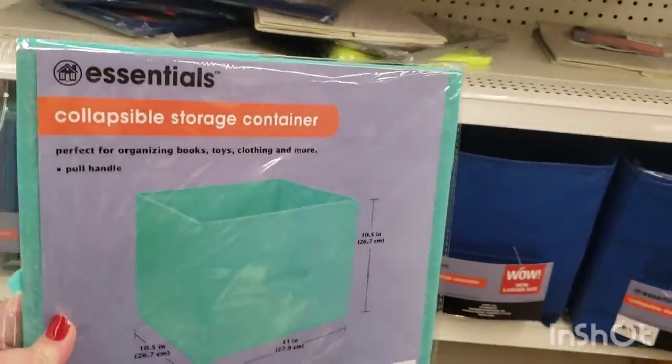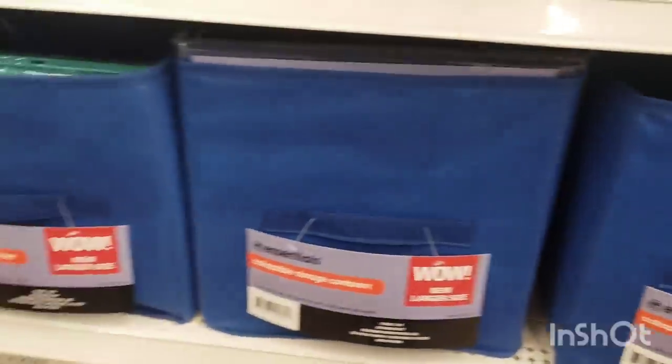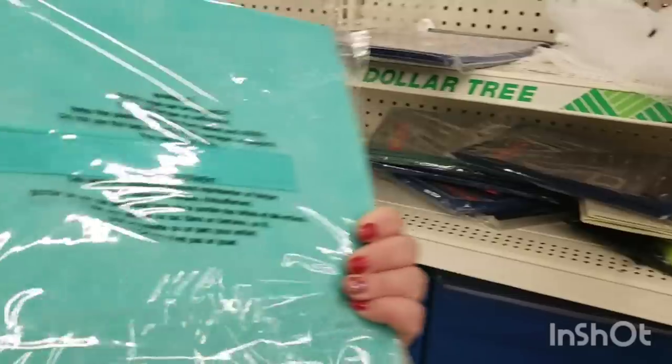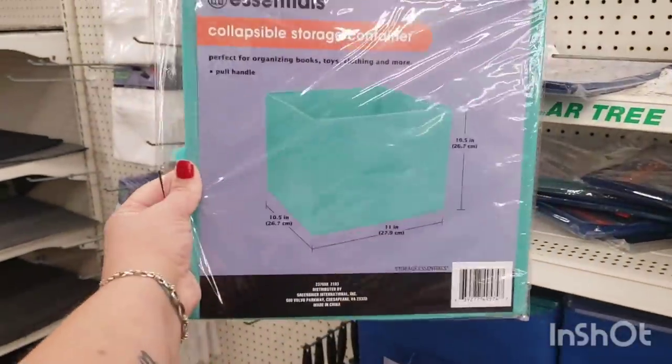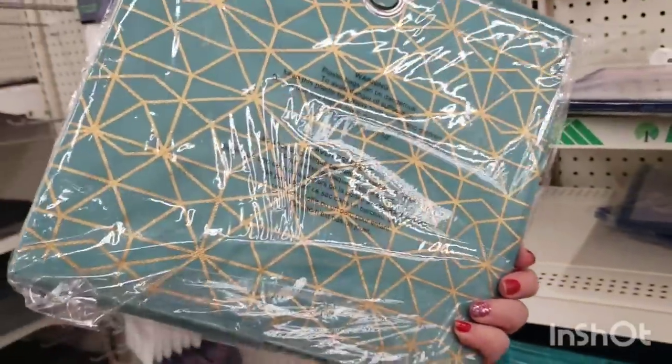Back in stock, and you guys already know that I love this color, and it's this collapsible storage container, but in this beautiful, beautiful, super cute color. Love that for $1. Also have a bunch of this gorgeousness. Do you guys see that? That is so, so nice.